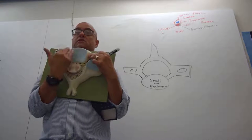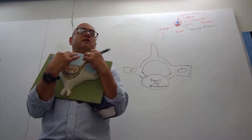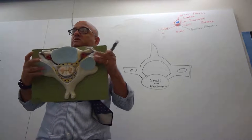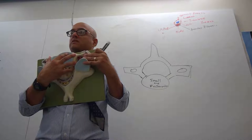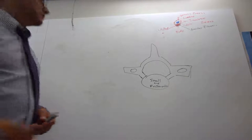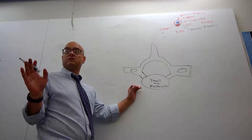And then look, is it flat? Uh-uh. It's got these uncinate processes on it. So, transverse processes with transverse foramen, rectangular small vertebral bodies. Automatically, I know I'm looking at cervical vertebrae. Everybody understand? Now, cervical. Any questions? Now watch this.